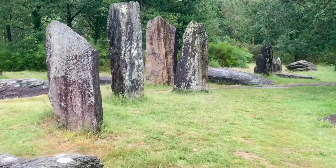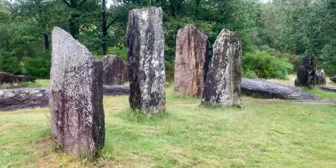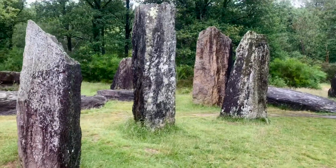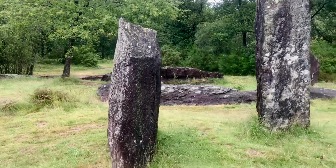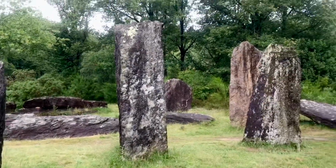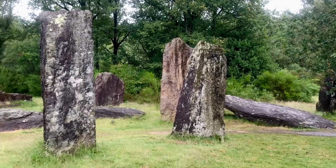These are very impressive, and I can tell you that in the daylight, when the sun is shining and these stones have actually dried out, these stones do radiate a sort of purplish glow. Courtesy of the geology and the mineralogy, but very impressive indeed.